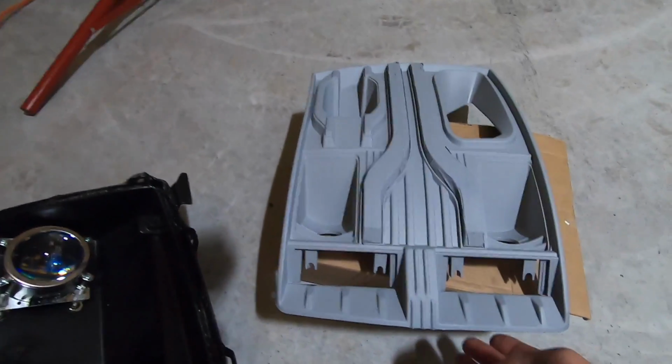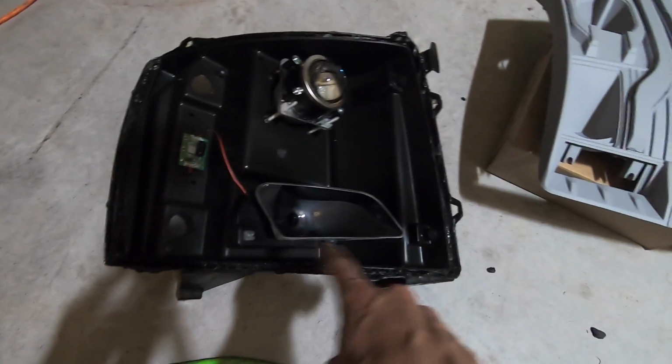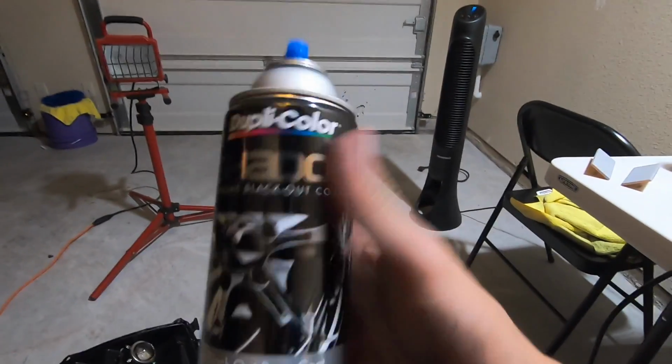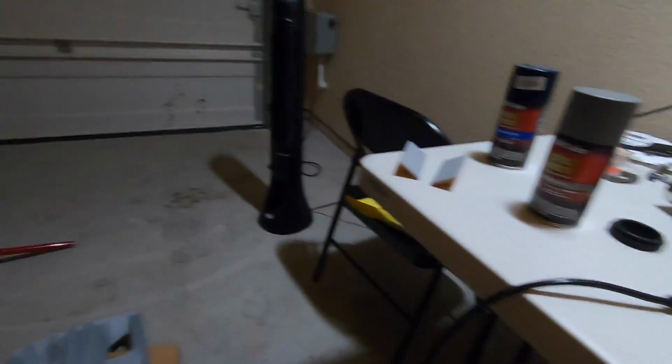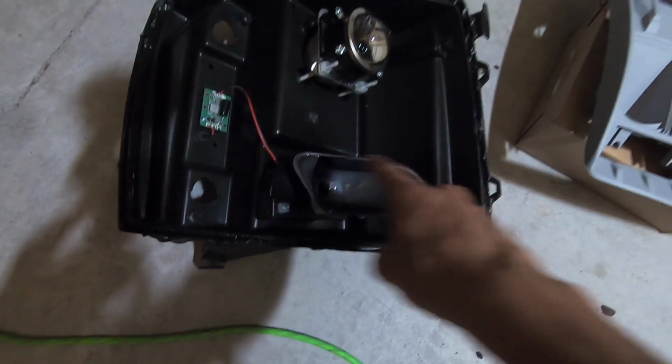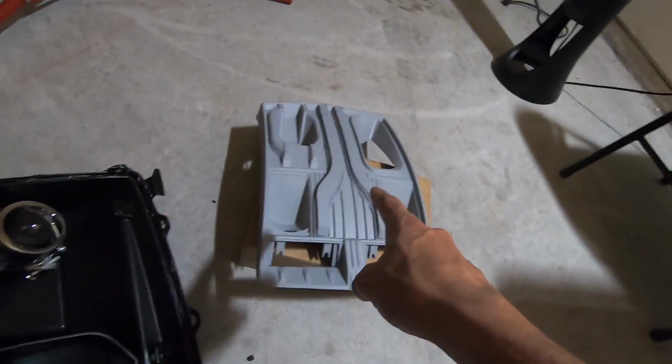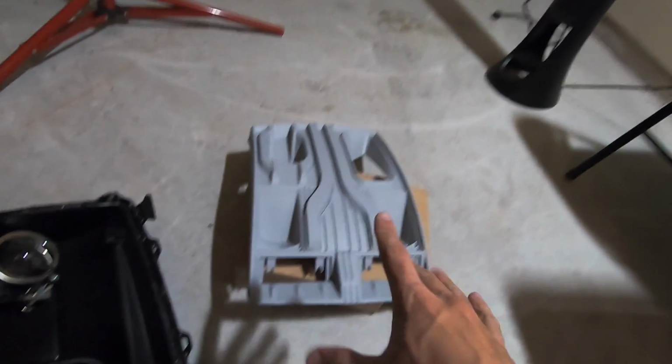Side is primered, it's currently drying and curing. We'll wait on that. And then the housing itself, the high beam side, we went ahead and hit it with some black chrome. This is something I picked up from O'Reilly's. It simply shadows the chrome to make it a little bit darker. That's what we did on the stock headlamps there. So I hit the housing of the high beam, that way it doesn't stand out so bad when it goes right back in there. So that's good for now.